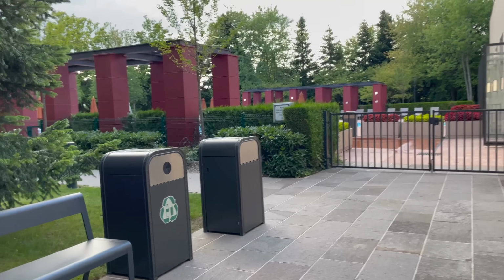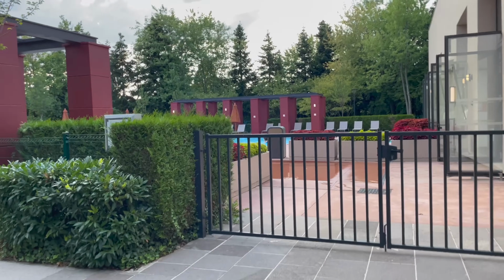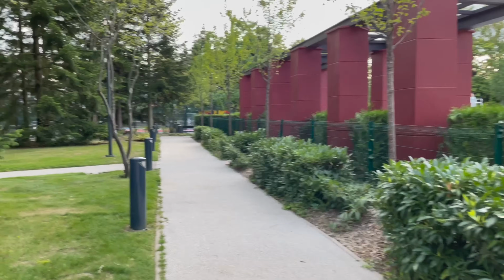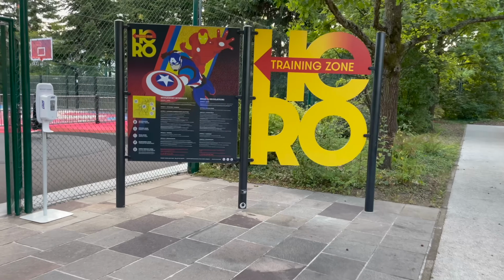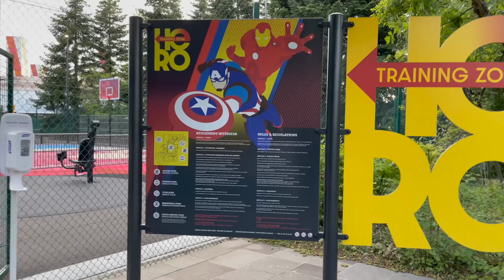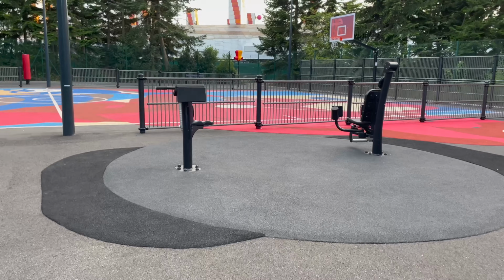I'm just going to go very quickly and show this to you as well, because it's just very nicely themed more than anything. I mean, the outdoor swimming pool, to be fair, is just a swimming pool. There are people inside, so I'm not going to show it to you, but the training zone is pretty cool. There you go, you can see the sign for it here, training zone. And it's got some information and rules and regulations about what you can and cannot do in there. Of course, some hand sanitizer. But yeah, it's almost like an outdoor gym, if you like.